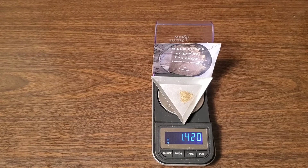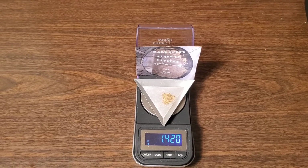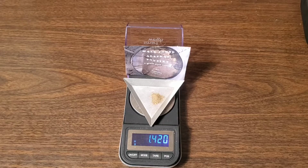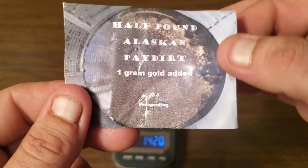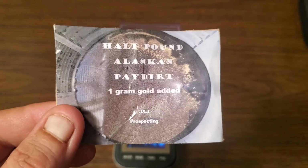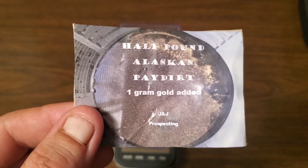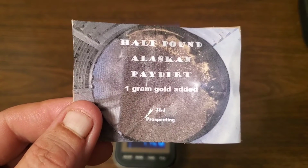This is a half pound super concentrate with 1 gram added. What did we get out of a half pound of dirt? 0.42 grams. Guys, amazing. That's why I love this seller. Now, I don't know when he'll have any up on eBay. This is J&J Prospecting. On eBay, he's Alaskan Nugget 907. I will contact him before I post this video and ask for permission to put the Facebook link up. If not, I'll try to get a link for everybody to get a hold of him.